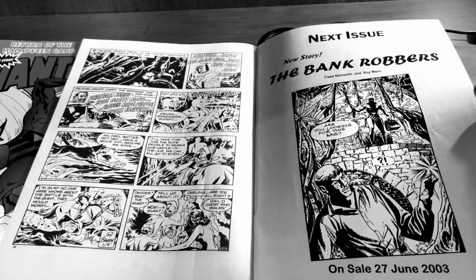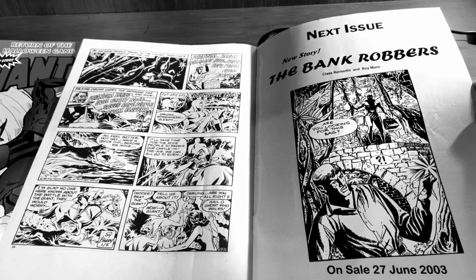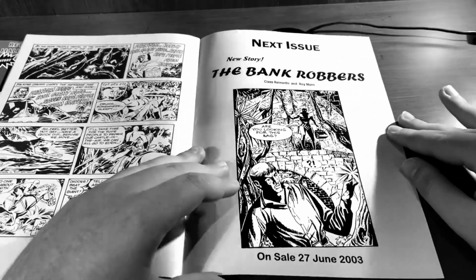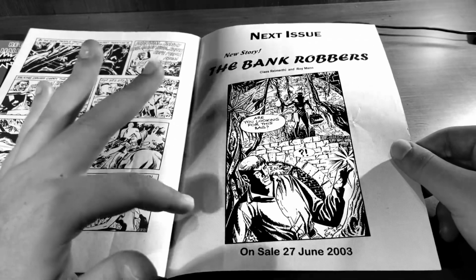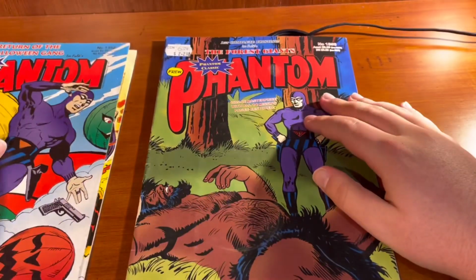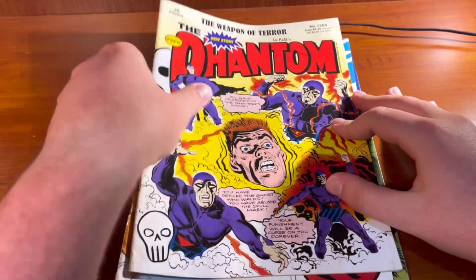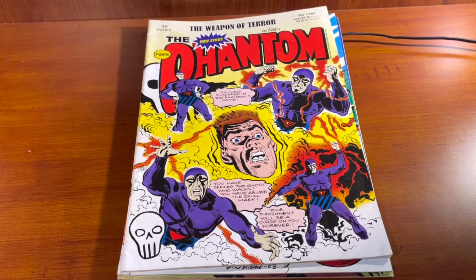The Bank Robbers. Next story, The Bank Robbers, by Klaus Riemerthy and Roy Mann. Obviously he's retired, but you don't see anything from Roy Mann anymore, which is sad. It's on sale the 27th of June. It isn't free. Unless you've got a time machine, I don't think anyone is going back that far. And even if you do have a time machine, let me know, because I want to go see some other things. I hope you enjoyed part 12 of this ever-evolving, very popular series, you could say.